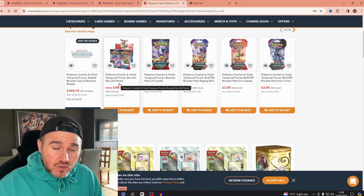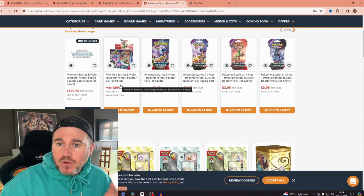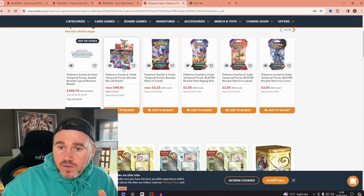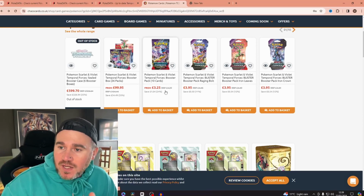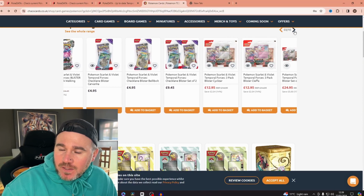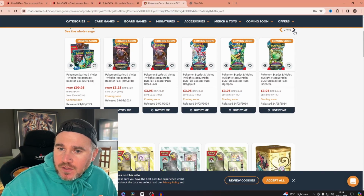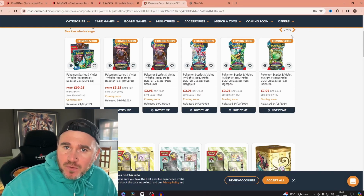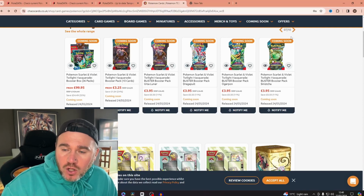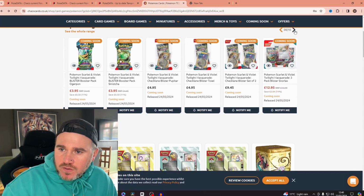Again, they can be reduced, but it's good because when you go to like Smyths Store here in the UK and other stores, they will be charging 154. So if you can get it for 99 quid, you are saving £49, which is absolutely fantastic. Not a lot of people loving Temporal Forces. Twilight Masquerade, again, I've been reading a lot of comments, not a lot of love for this either, but there is some really nicer artworks in here than there is in Temporal Forces.